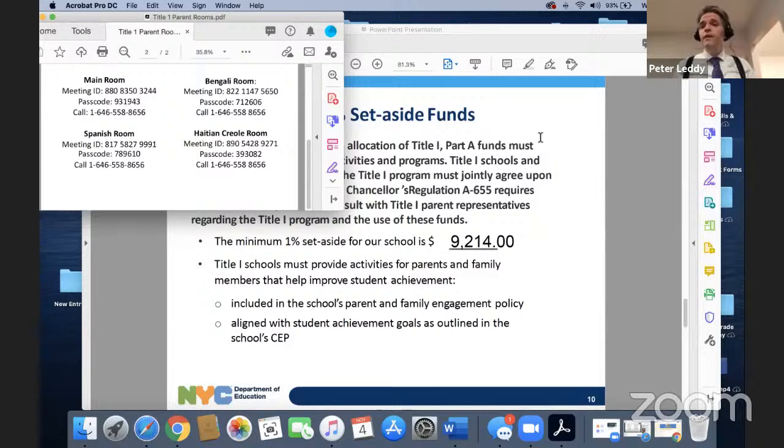So to give you kind of an idea what the number usually is, if we get $750,000 from Title I funds based on the forms that the parents fill out, 1% of that gets taken off the top and put to the side. So 1% of $750,000 would be $7,500. If we had $900,000, 1% would be $9,000. So this amount is actually the combination of a little money from last year, a few $1,000s from last year, but we'll take it because money's still money.